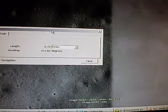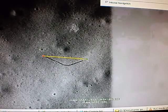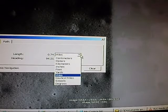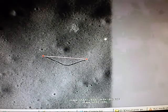Here we go, folks. We've got another one. Now, we're going to measure this one again. This one, we're just going to push that out of the way for a sec. This one, head to tail, it's a bit longer than the other one. 0.74 miles, which in kilometres is 1.2, very long. And because of the arc and the bow of the creature, again, I'd say if you add at least half its length, you'll find it.